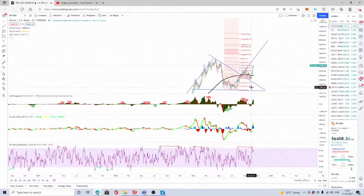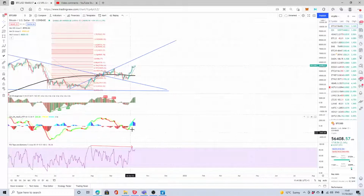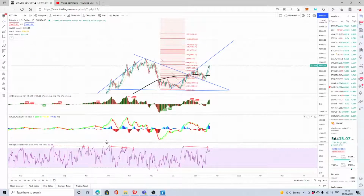What do our indicators say? Again, I'm not going less than daily for this. MACD is positive. You had the crossover there, a decent move up. Awesome Oscillator continues to go from strength to strength. We obviously do have some divergence to the sell side, but you'll see just with RSI, it's not enough to say that it's going to drop. We had the first signal here, and it just kept going before the correction.